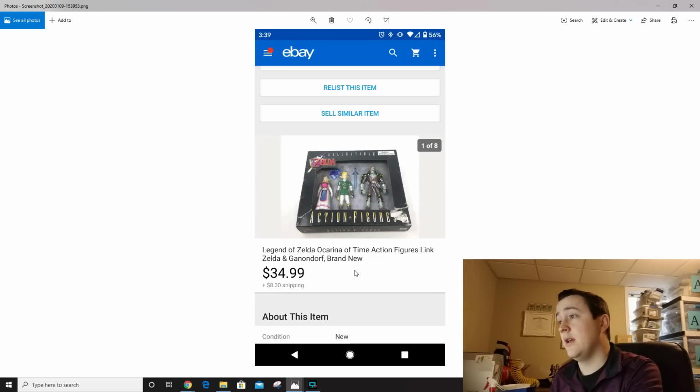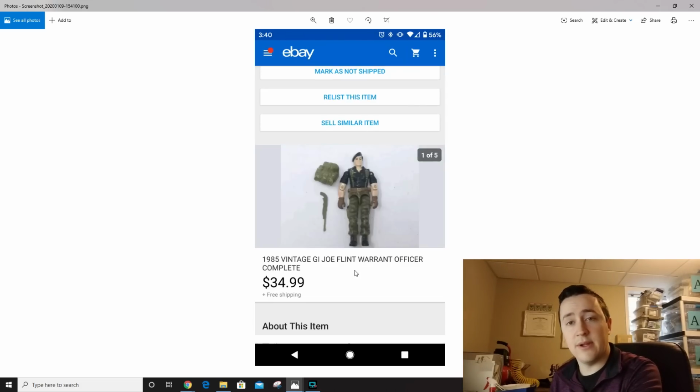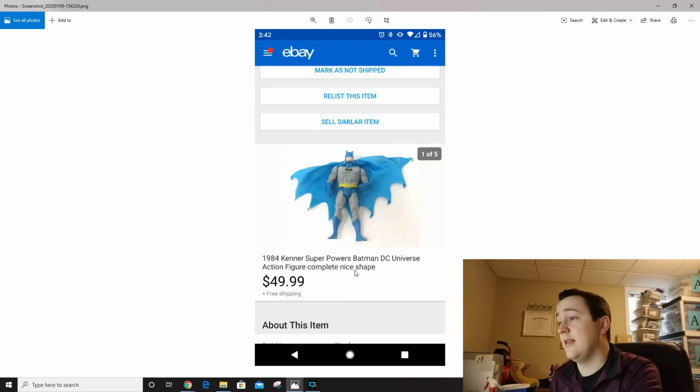These were new, but the box had a lot of wear, so that's why I sold them on eBay instead of Amazon. Mario Tennis Complete for 50 plus 5 in shipping. G.I. Joe Flint Warrant Officer, $35 loose figure. We'll take it. Donkey Kong 7-inch beanbag plush. Everything was just in beautiful shape. Normally I don't buy plush, but in this condition, they're easy to sell. $25.